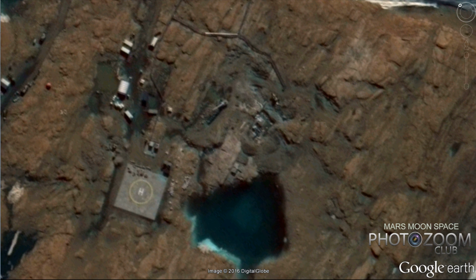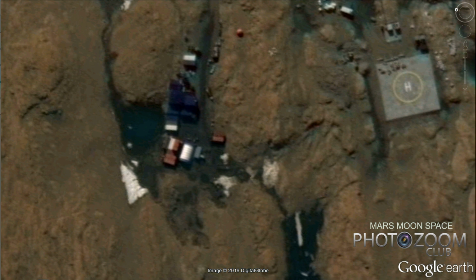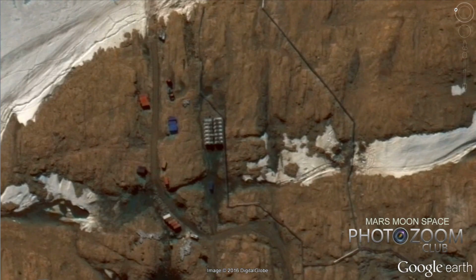There is a helicopter landing site here. And hang on guys, this is not the only base. I found three areas plus an area with an aircraft in it. Now I must remind you there's a no-fly zone on Antarctica, and that goes for both helicopters and aeroplanes. No fly zone, only military. So this has got to be a military installation, because on all the bases I found here there are helicopter landing sites.